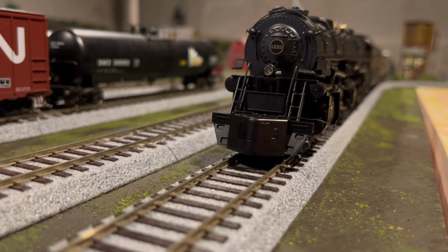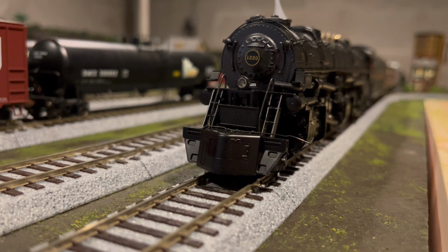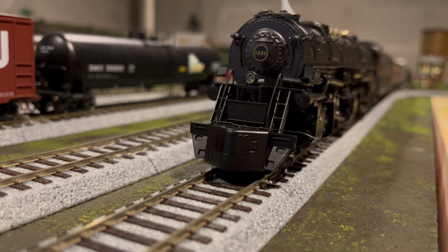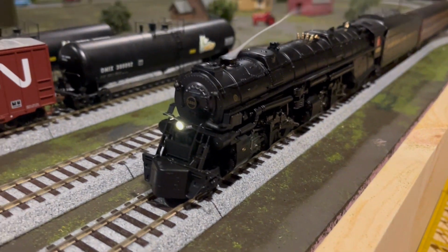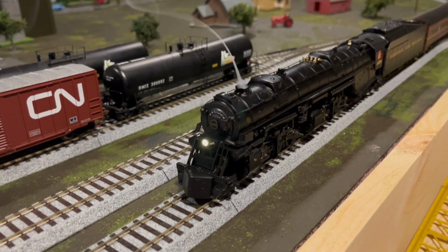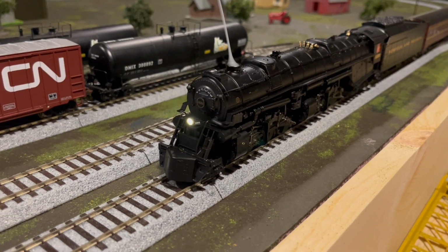I love the sound. Sounds are amazing. Turn on the headlight. Here we go. I'm alive. But as you see, right on both sides, I'm trying to get going. All right, let's hear the bell. Also, a little smoke comes out of it. This thing produces a lot of smoke. So, I love it. Whistle. Amazing. Let's go ahead and get this thing moving.